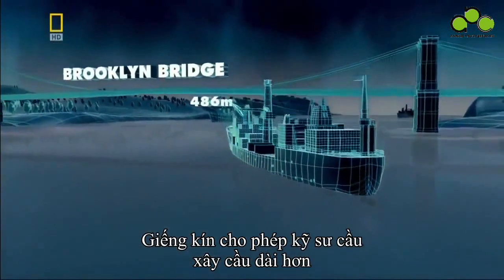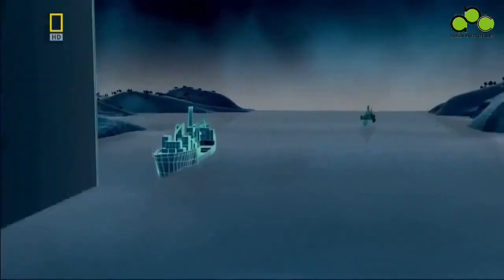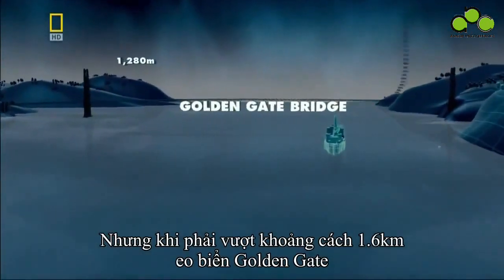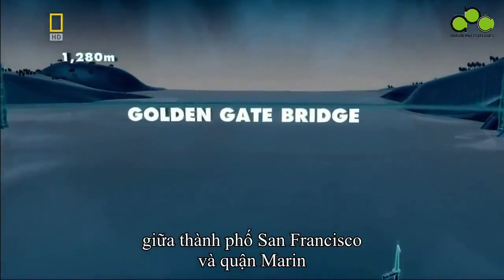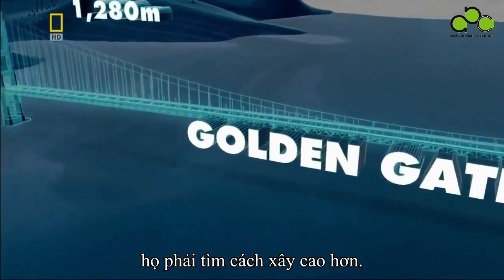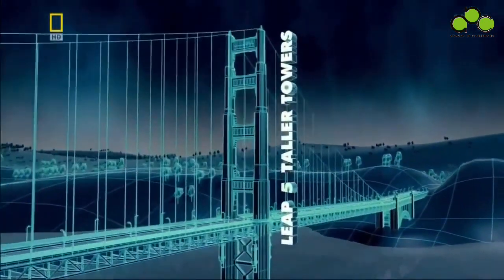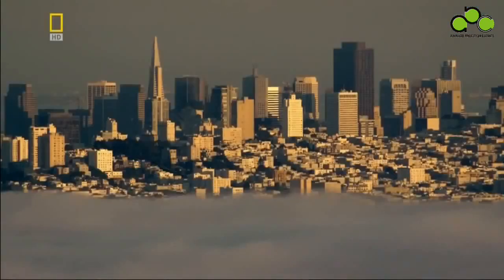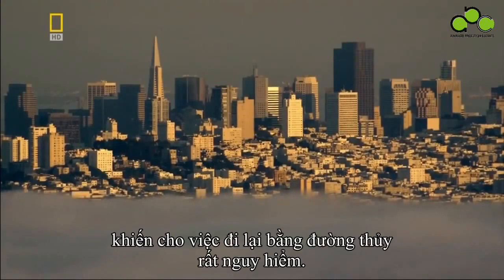Caissons allow bridge builders to go longer by digging deeper. But when challenged to span the 1.6-kilometer wide Golden Gate Strait between the city of San Francisco and neighboring Marin County, they must find a way to build taller as well. The strait is notorious for its extreme weather conditions. This makes crossing by water dangerous.